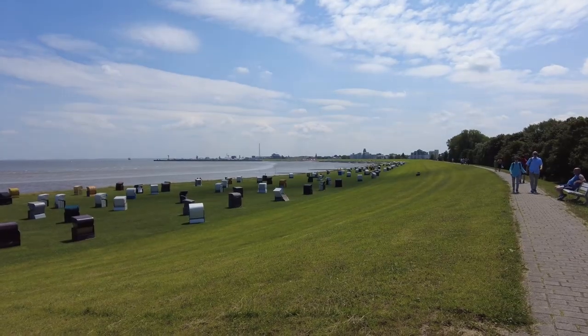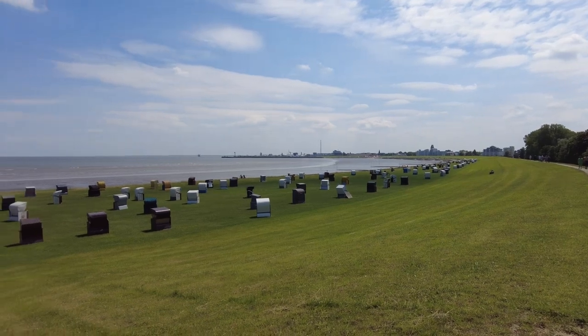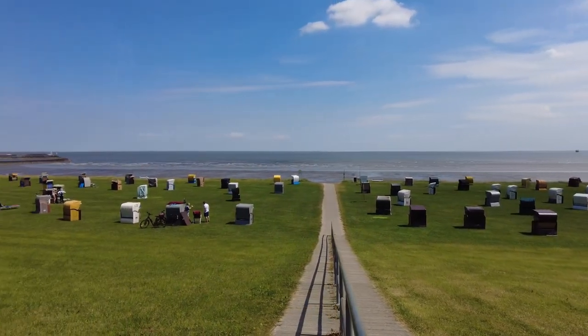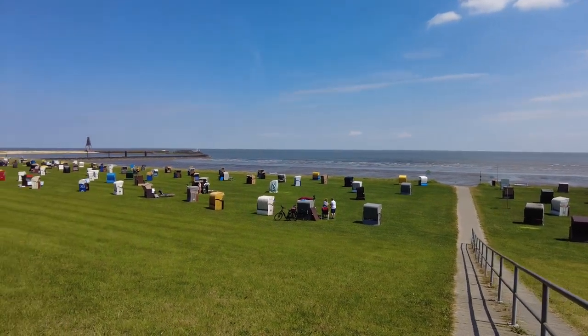Well, good afternoon. And you join us from the German town of Cuxhaven, which is by the seaside. So we might go and get our feet wet in a minute in the North Sea. Cold. No, I bet it's not as cold as the Baltic. We'll see the sea. Well, there are loads and loads of little huts. Not like the huts you get in the UK, but huts.